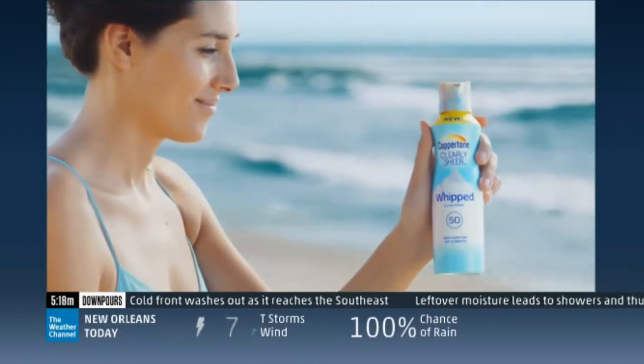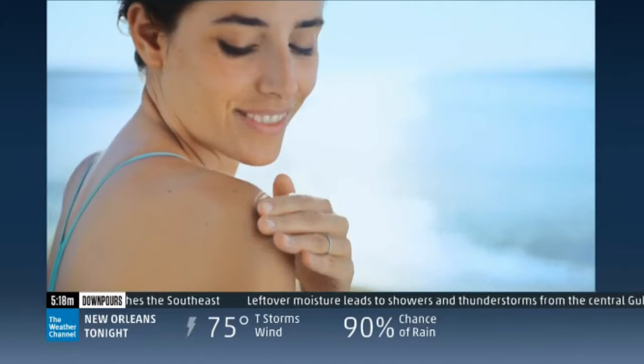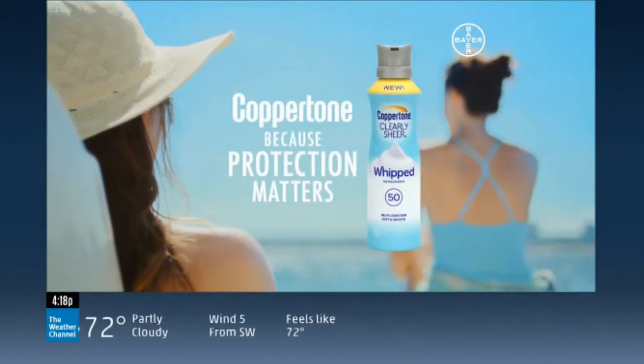Introducing Coppertone Whipped. New sun protection like you've never seen or felt. It absorbs quickly and leaves your skin feeling soft and smooth while helping to prevent sun damage. New Coppertone Whipped, because protection matters.